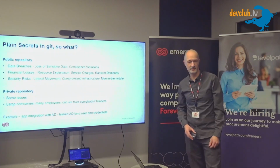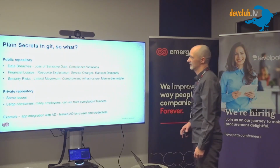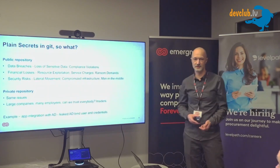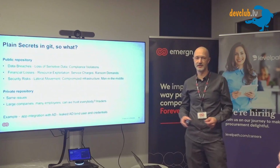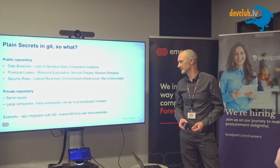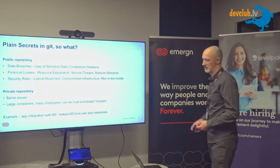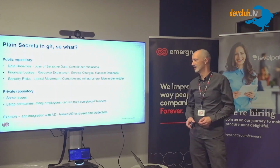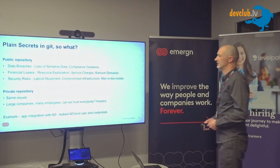So, we committed plain secrets in source control, maybe pushed into GitHub. So what? If it's a public repository, it depends on what you put there, but probably there could be some resource access keys, usernames, passwords, access to some public resources that your company owns. So there are a lot of things you might put publicly into GitHub. It could of course lead to data breach, maybe financial losses, because if the resources are discovered as free for use, then everybody could use them and mine some Bitcoin, or check out some data from your S3 bucket. Also, it could lead to security risks for infrastructure, and probably that's not big news for you.